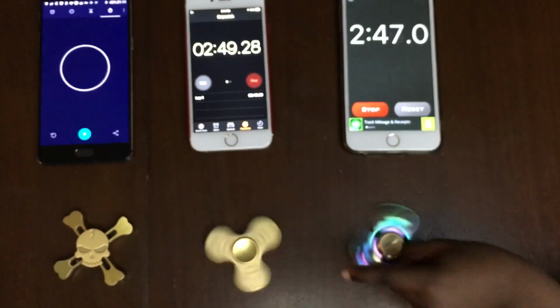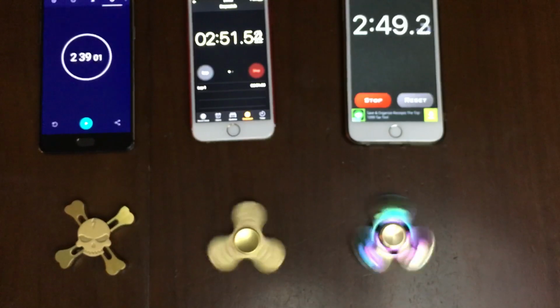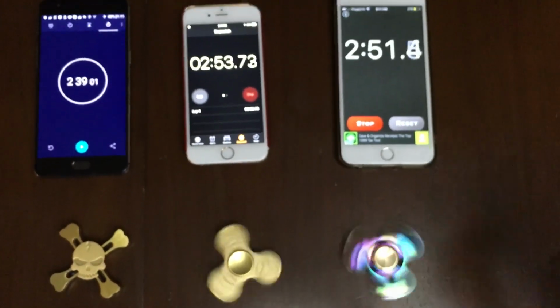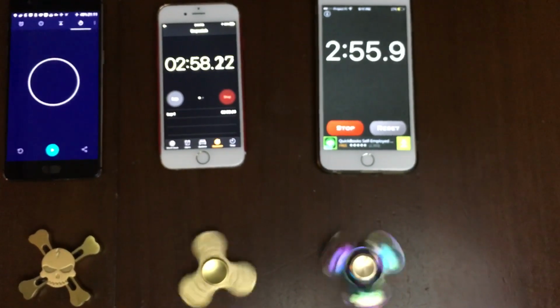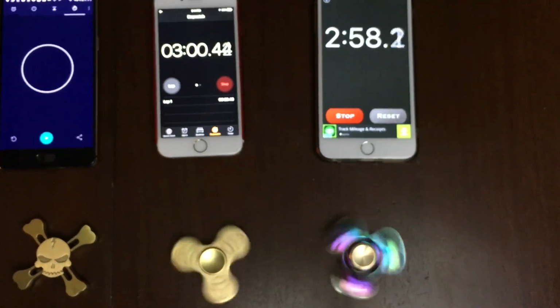Oh, that's cool! It stopped at the same pose that it was before, like as the picture and the X. Okay, so the bones are out and we've got number two and number three still in the mix.